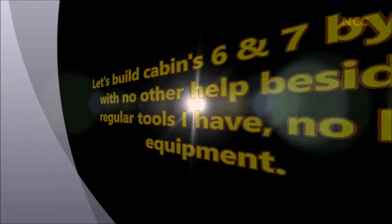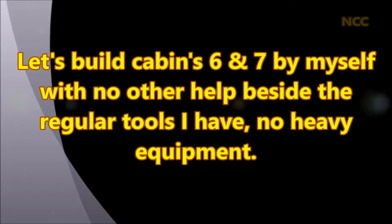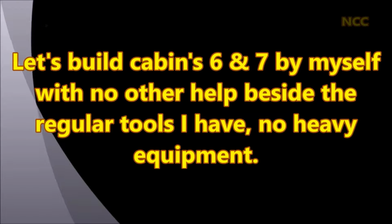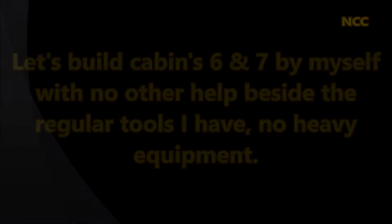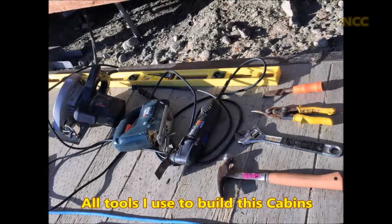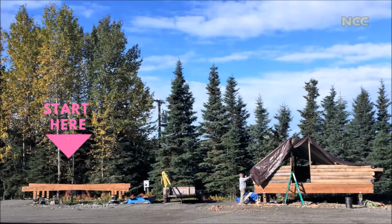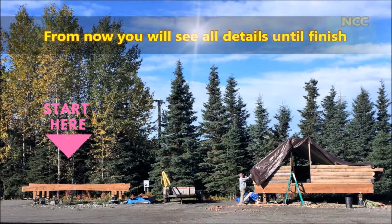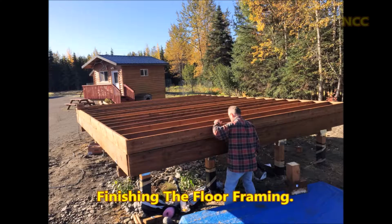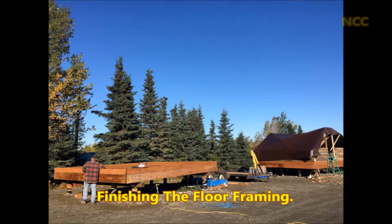Hi, Kevin here. Just wanted to let you know we didn't think about making a video until just recently, and thought that guys like myself would appreciate making a cabin or 2 from scratch with just basic tools. There's no heavy equipment used from here on out, and we thought this might be appreciated by guys like myself with just some basic tools. Thanks, hope you enjoy.